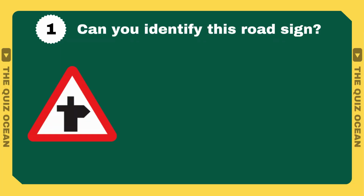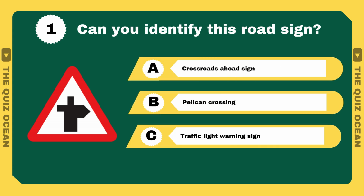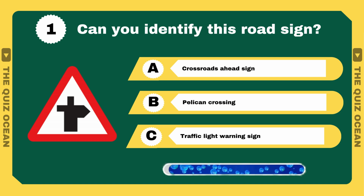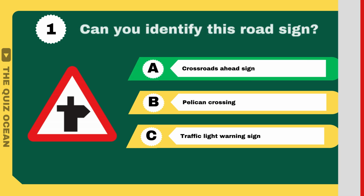Question 1. What does this warning sign indicate about an upcoming intersection? A. Crossroads ahead sign. B. Pelican crossing. C. Traffic light warning sign. The answer is A. Crossroads ahead sign.